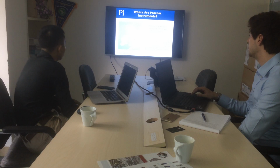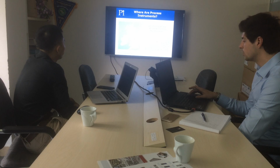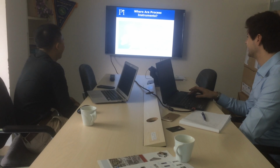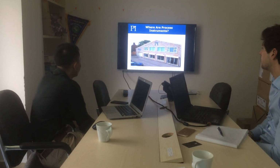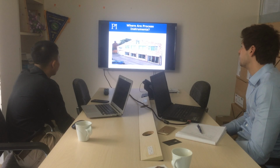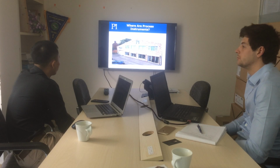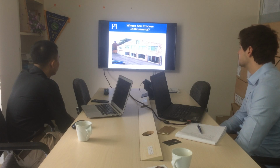So we're based near Manchester, just north of Manchester, near to where you've been before. This is our office. So at the top, as I mentioned, is sales, marketing, and accounts, and at the bottom is where the manufacturing department is.